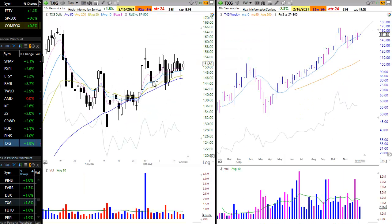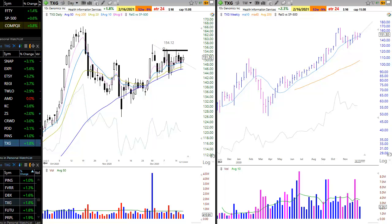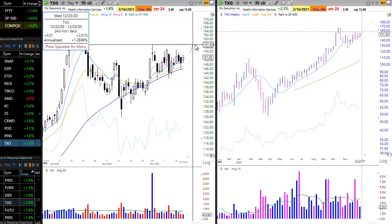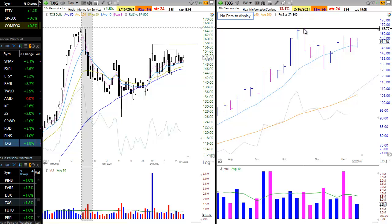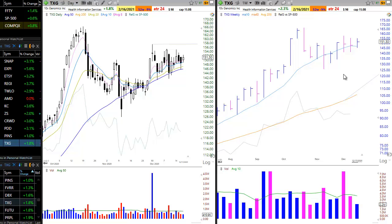And the last chart is TXG. We're just about break even in this trade right now. It's looking pretty good. If it can break this downtrend line, it could build some momentum. And then obviously if you can get over the handle high around 158, could be off to the races. This is a pretty looking weekly chart here. This is week 1, so this is week 8 of a pretty nice correction.